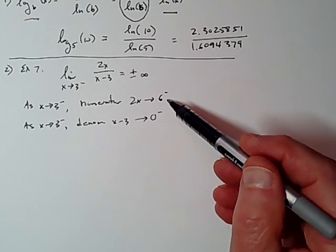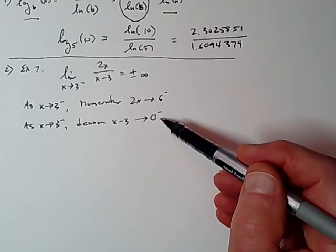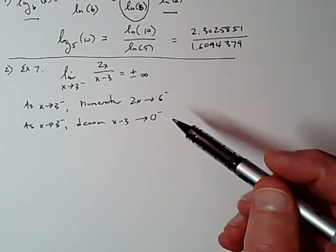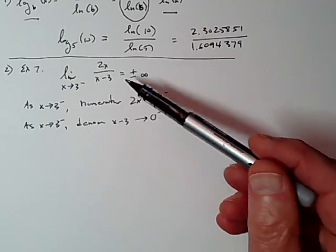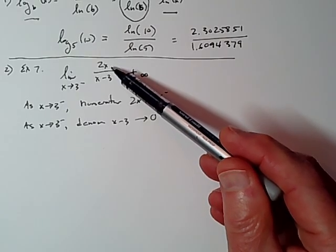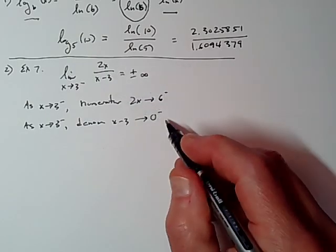So the top is staying pretty much at 6. The bottom is causing the fraction as a whole to be multiplied by 10, 100, 1,000, etc. And all we got to worry about is the sign. So the sign of the top of the fraction is going to be positive, because it's hanging around 6. It might be a little less than 6, but it doesn't matter, still positive. The bottom of the fraction, however, will be negative. That's what the minus here means.